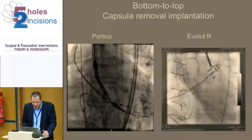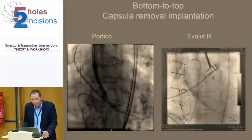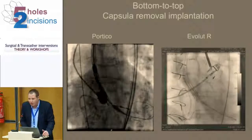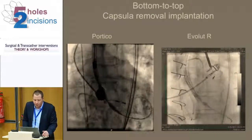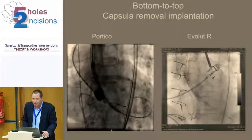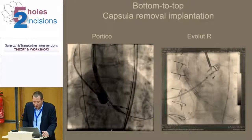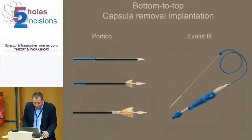Then up to around 80%, which gives you the option to assess initial valve function, and this is important to understand, initial valve function, and then might also allow you to resheath and go for a second attempt. But we are aware some things might happen with that 20% final release that are hard to anticipate beforehand. So this is how the delivery system looks.